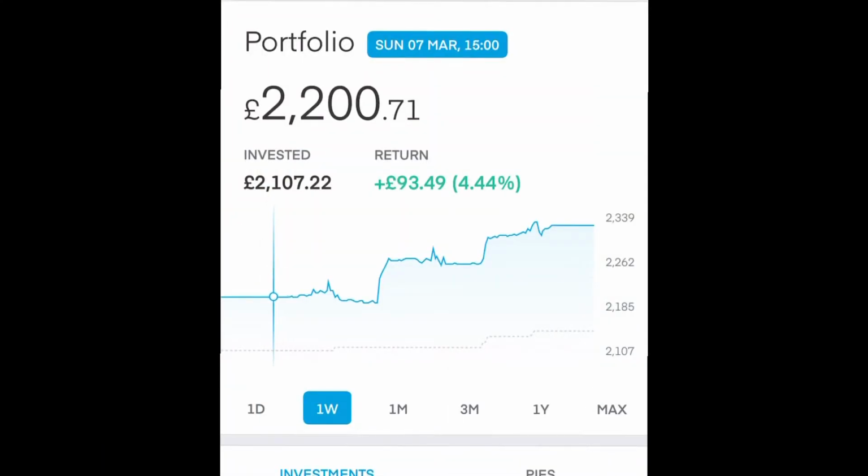So here we are then in my Trading 212 portfolio. And as you can see at the top there, the current value in there is £2,200.71. And I'd invested £2,107.22. And we start then on a Monday. And this is normally when the stock market opens. Well, it actually opens at about 8 o'clock, Monday to Friday. Every day, Monday to Friday. I'm just showing you there for midnight. And midnight on Monday. And we're going to go through the whole week.